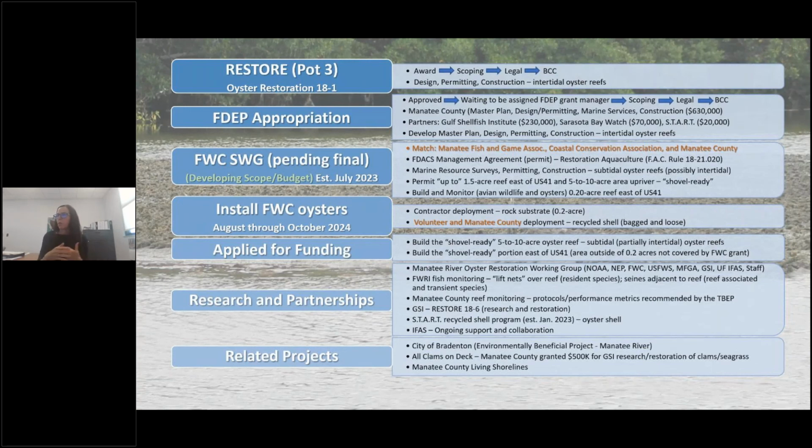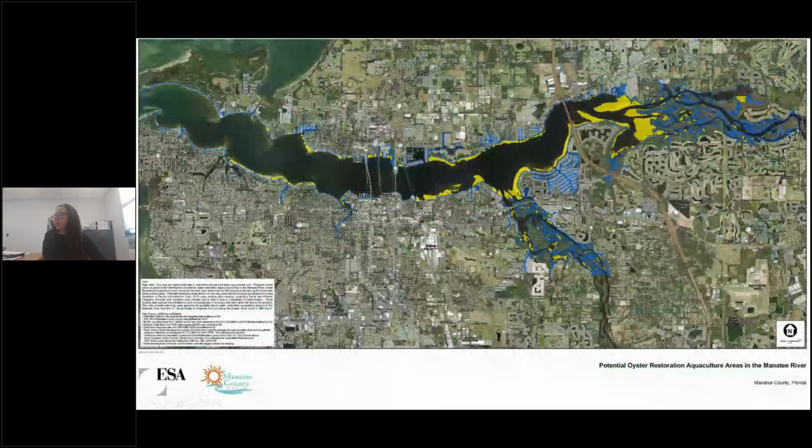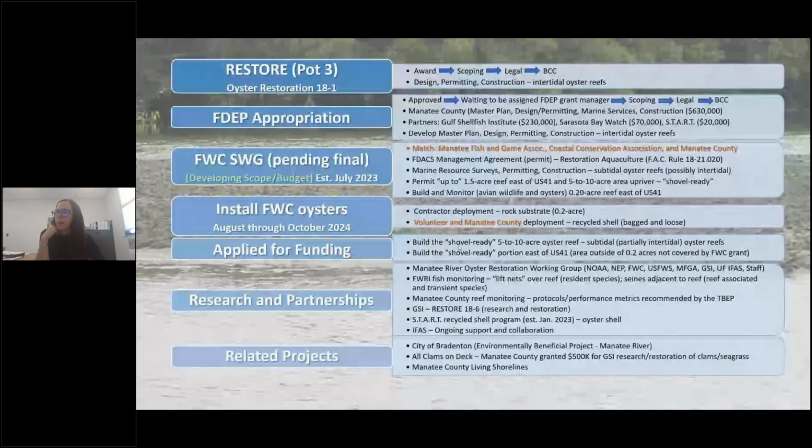In this project, we're permitting restoration east of 41 to build hopefully a 2.2 acre area, but we're also hoping to use the FDACS permitting to permit another larger area, and I'll go back to the map, hopefully perhaps near the Braden River. We won't be able to build it with the funding because it's not enough, but we're hoping to have a shovel-ready area to install oysters once additional funding becomes available.